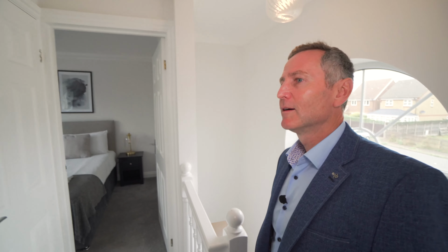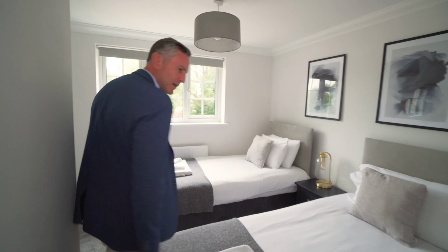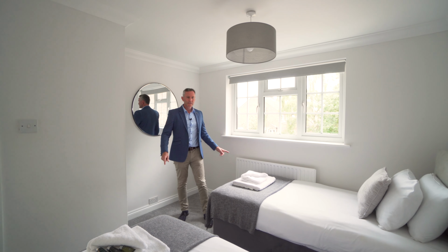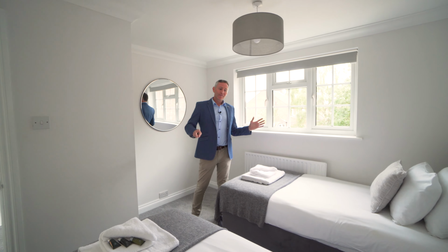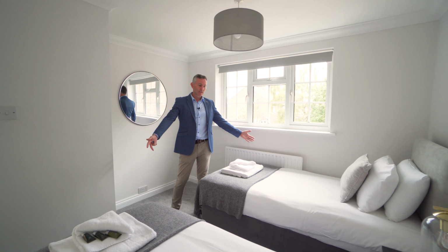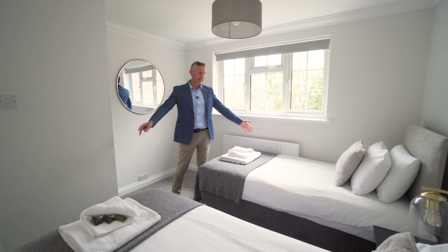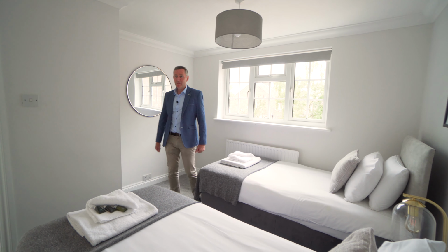Single beds, and let me see whether or not they are zip and link beds, because no, these are not zip and link, so this is just two single beds, which is absolutely fine. And we can obviously accommodate contractors if they want to have just two people in the room with their own single bed. If a family couple book this, then they can obviously push the beds together. That's absolutely fine, but you've got everything that you need.